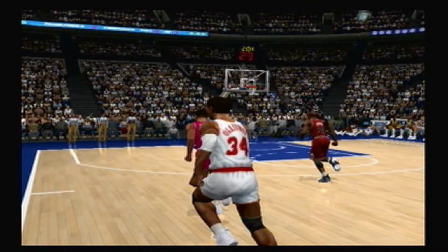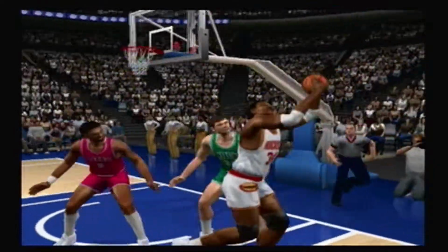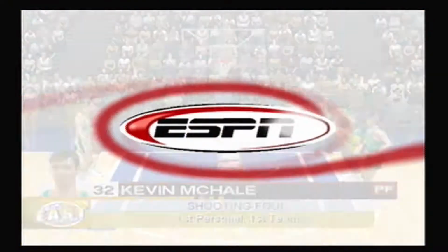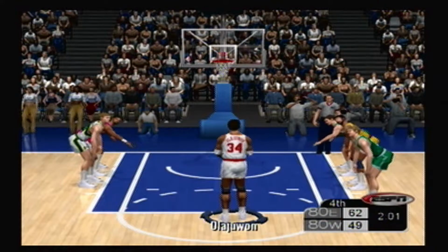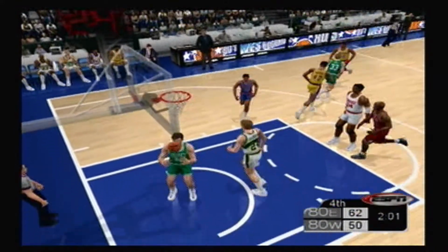Rod, we got to see that again. Excellent concentration here. Takes the jumper, gets hit, and still manages to drop in the bucket. Great play. He's going to the charity stripe for the possible 3-point play. He completes the 3-point play.